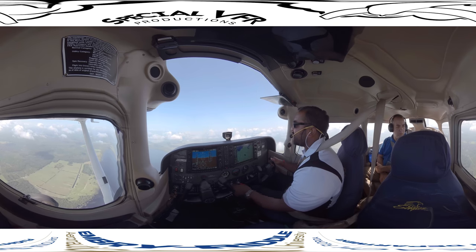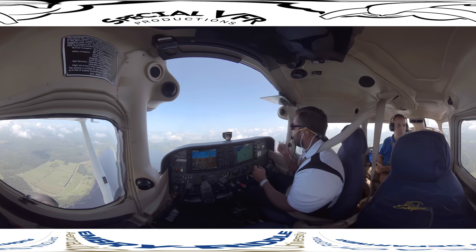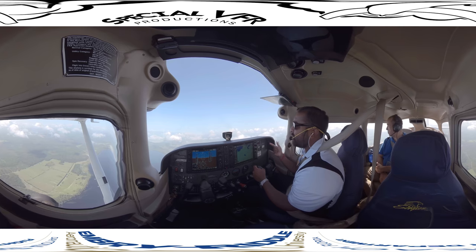Anytime you're doing a configuration change, you're going to do three things. Set the pitch, set the power, and set the trim. What are those three things?